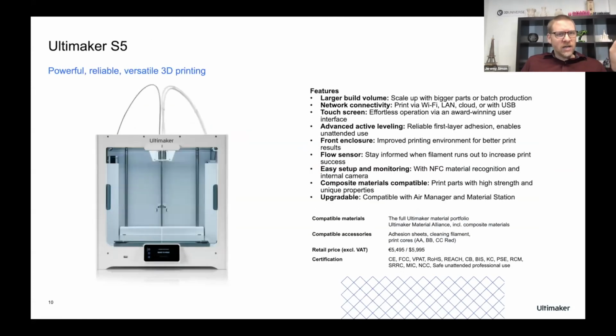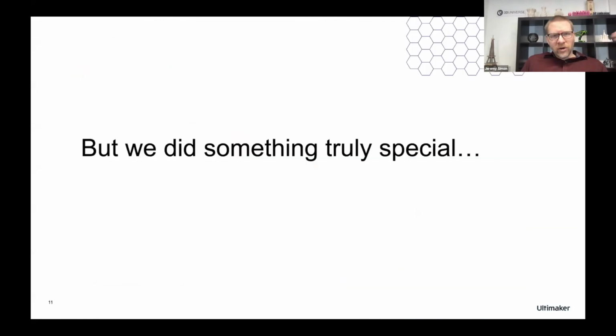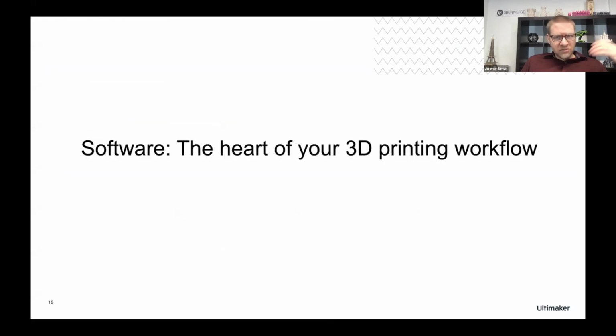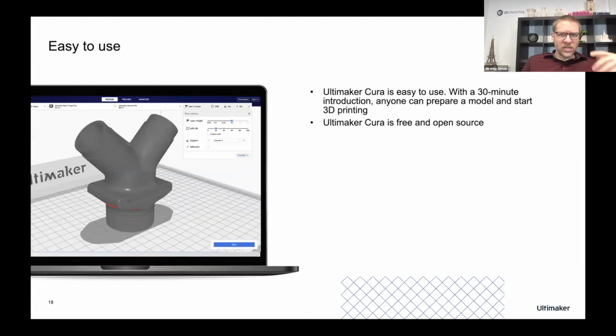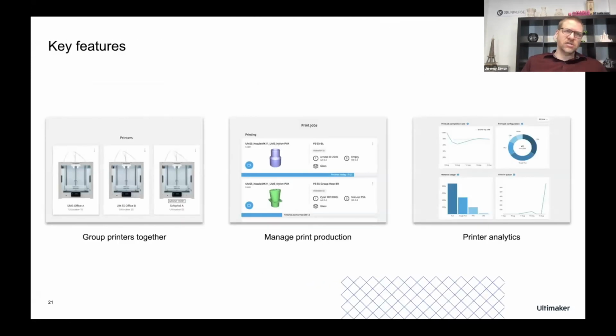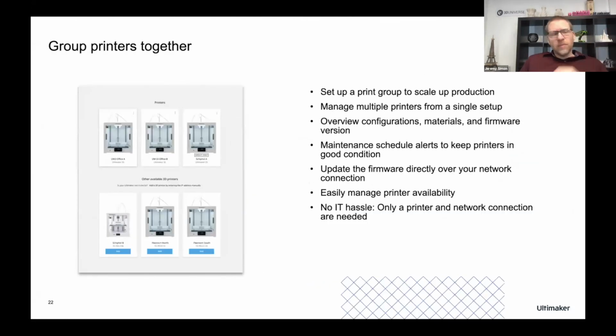So there's a lot more to talk about, and I'm not going to go into this now, but check in on this Tuesday session. We're going to go into all these sorts of details and talk about the software and what makes it so unique and how it works with the printers and the materials and all sorts of other things. So I'm going to save the rest of that for the Tuesday session. That'll be Tuesday at 1 o'clock p.m. And I hope you will join us for that.